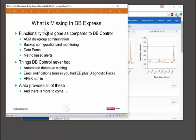For example, with 12c Database Express, some functionality is simply not there that many sites made extensive use of in 10g and 11g Database Control. Principal ones being disk group administration, backups, use of Data Pump, and as Dave mentioned, scheduled metric-based alerts with email notifications. And that functionality is just not there in Database Express. Of course, you can go to Cloud Control, and Cloud Control will give you all of this. But Cloud Control is a big, big, big installation.